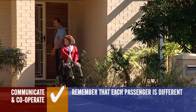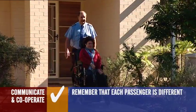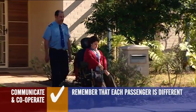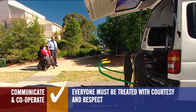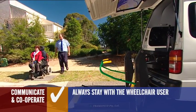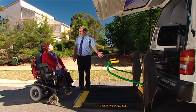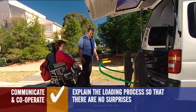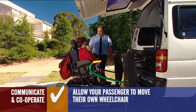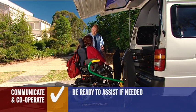Remember that each passenger is different. Some will be relatively independent. Others will need a great deal of help. But everyone must be treated with courtesy and respect. Always stay with the wheelchair user throughout the loading process. The loading process is very straightforward. Explain the loading process so that there are no surprises. Again, allow your passenger to move their own wheelchair if they can do so safely. Be ready to assist if needed.